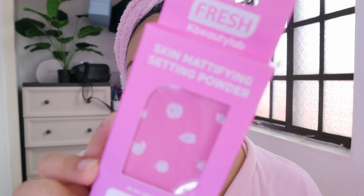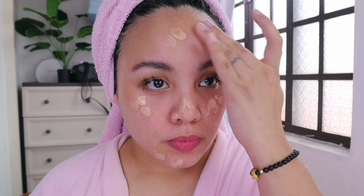Okay, so wala silang cushion or any foundation or skin tint na nilaunch with the KBeauty Lab. Ang meron sila is a skin mattifying setting powder. So I'm just gonna go grab a lightweight foundation or base para naman may magamit tayo kahit paano to cover the redness and even out the skin tone that I have. So for foundation, I'm using yung Lucky Beauty Angel Skin Veil. Very manipis lang ilalagay ko because I want to maintain that freshness and skin-like finish. I just want to even out my skin tone.